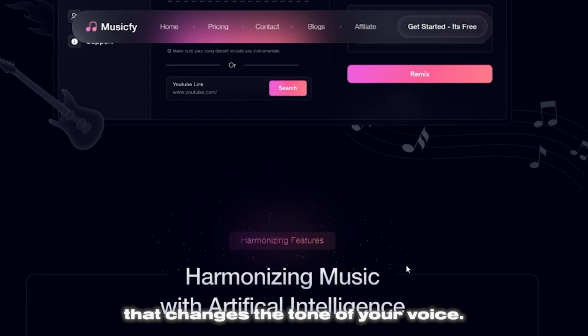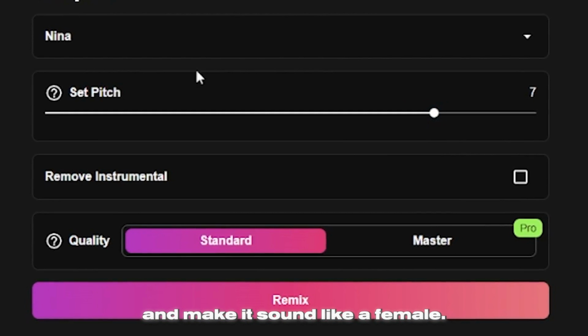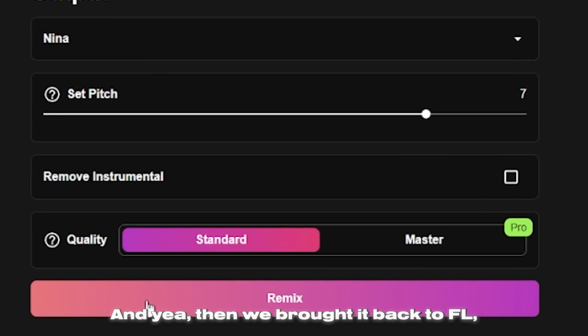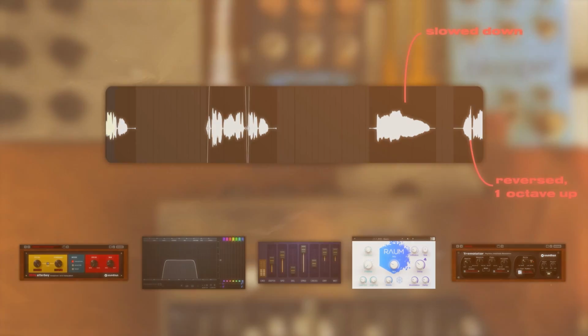After pitch correcting the vocals, we uploaded it to a website called musicfy.lol, and it's basically just an AI that changes the tone of your voice. We used the site to pitch up the vocal and make it sound like a female. And then we brought it back to FL, pitched it down again, made it twice as fast, and found some cool vocal chops.